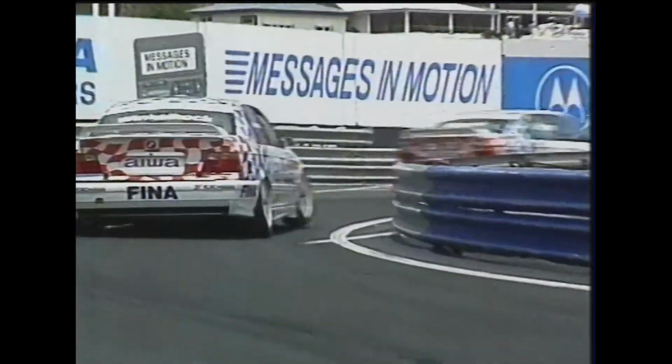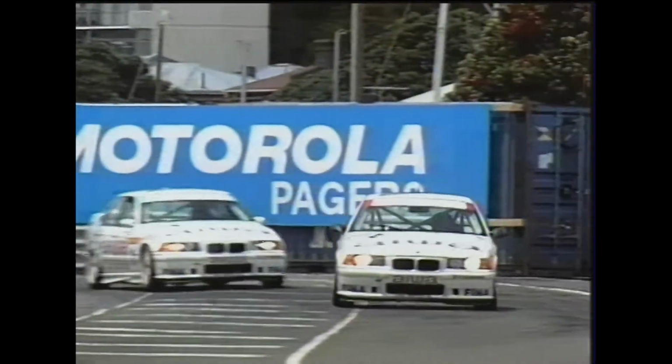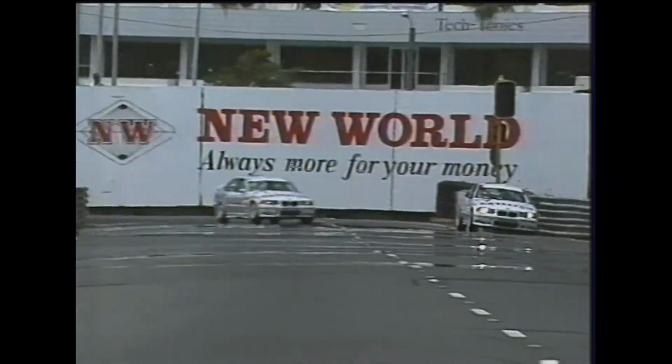Any thoughts we had that the Schnitzer boys weren't going to go hard at it just went out the window the moment this race started. So the action continues out in front between the two Schnitzers. We can see... Whoa, Soper and Winkelhock both getting very close to the Armco. They are letting it go. These boys are hanging it out to dry. You've told the drivers to slow. You're obviously worried.